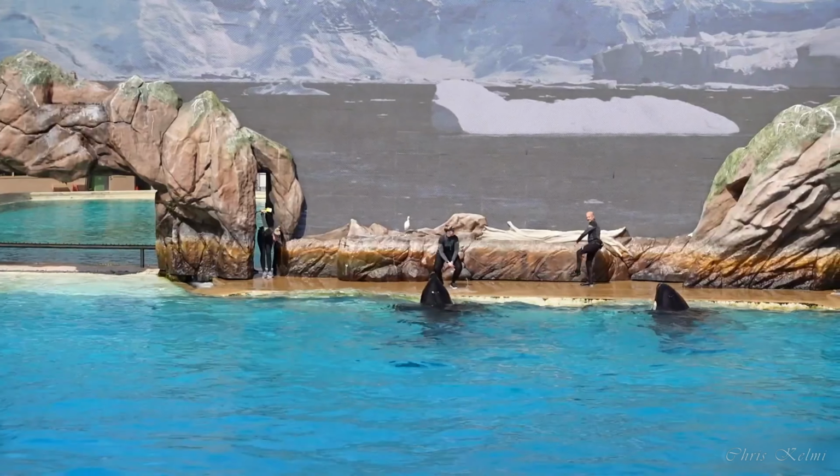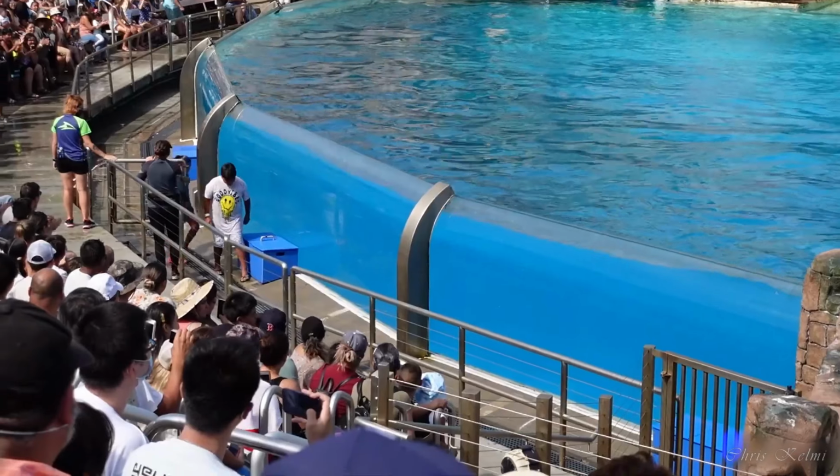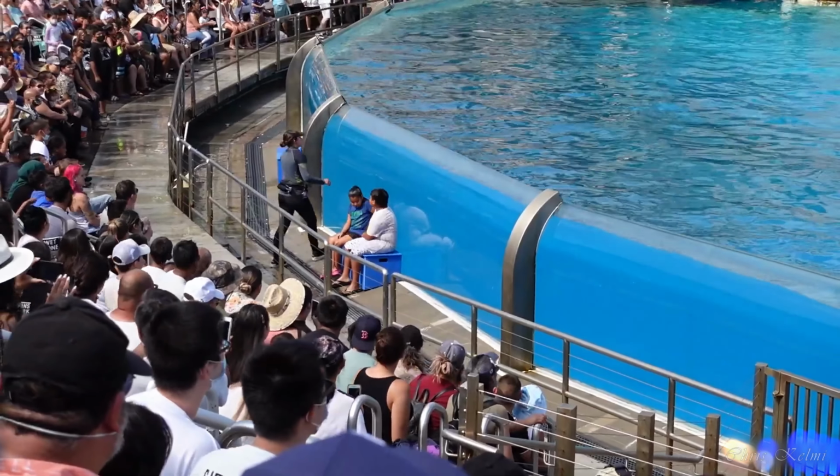Luckily for us, we've got some very brave volunteers who volunteered to feel the power of the killer whale tail and this 55-degree salt water. All right, you guys ready to get wet? Hang on tight for me, okay?